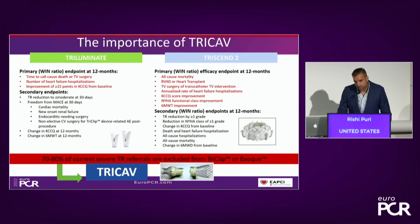The reality is, probably 70 to 80% of these patients are ultimately screened out for edge-to-edge repair or some of the more pivotal trials for orthotopic tricuspid valve replacement. So Tricav or CAVI with TricValve really hits the sweet spot for these patients. So that's really important to consider.